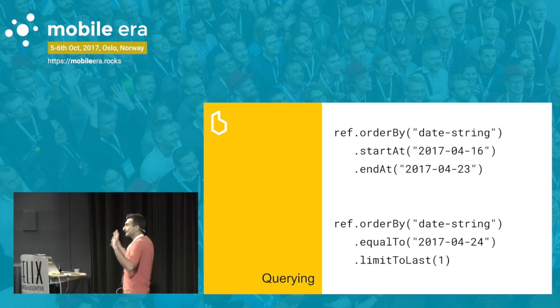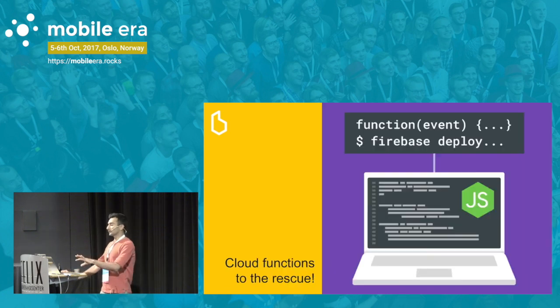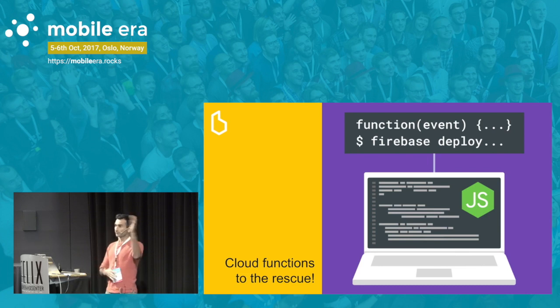So how do you get data out? What interesting ways are there of getting data out other than just reading and writing? You can do queries. Queries are quite limited, and I'll cover that a little bit later. But you can do some queries. For example, if you have dates stored as a string, you can do general string comparisons. So you can say, I just want the ones from here to here, or I want everything that starts here and I only want the top 10. You can do those basic things, but you can only query on one thing at a time.